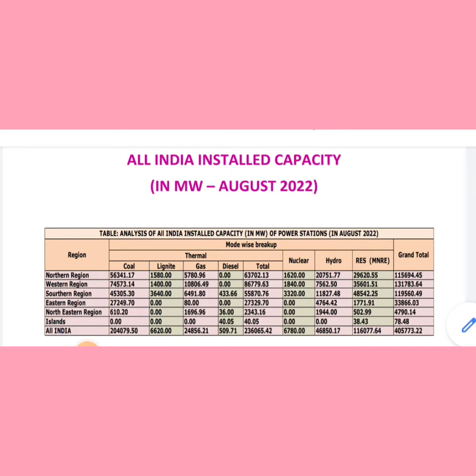My series where I do the analysis of all India installed capacity in megawatt. Today I am going to talk about the analysis for the month of August 2022. I usually say the same thing in all my videos. I am doing that analysis up to August 2022 because that data is available in the public domain.